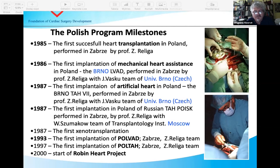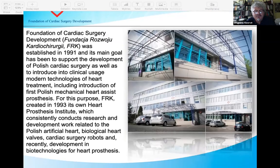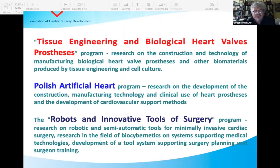Also, we used only one POLTAG full artificial heart. And in 2000, we started the Robin Heart project. You can see from the picture the place where we are: Zabrze, Katowice, and the Zabrze Foundation. The Zabrze Foundation was established in 1991 to support the development of Polish cardiac surgery and the production of the artificial heart, robotics, and all these important elements needed for patients.